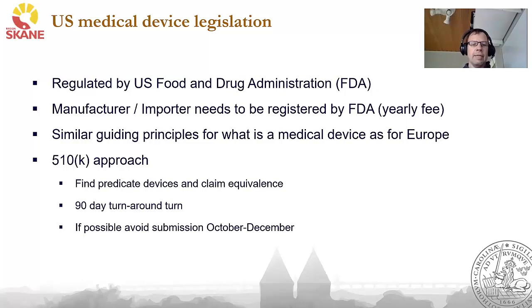In the US, there's something called the 510K approach. The idea is, if you have a new medical device product, you try to find a similar product on the market, and then you try to claim equivalence to show that your product is the same as the previous ones. If you have something that is really, really new, you need a different approach, which is much more complicated and costly. For the 510K approach, FDA have a 90-day turnaround time. So it's basically the time it takes for the first round to get the response. Yes, and probably try to avoid October to December, as then they need to answer you around Christmas time, and they're typically more picky then.